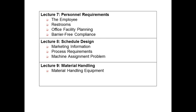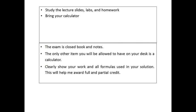And then finally, the material handling equipment. That's what we discussed in terms of some of the equipment that is important for you to know when designing and working in a facility, and how that relates to facilities planning.